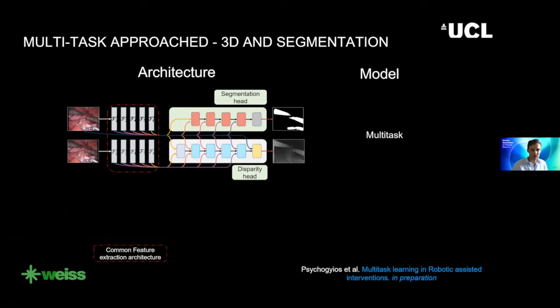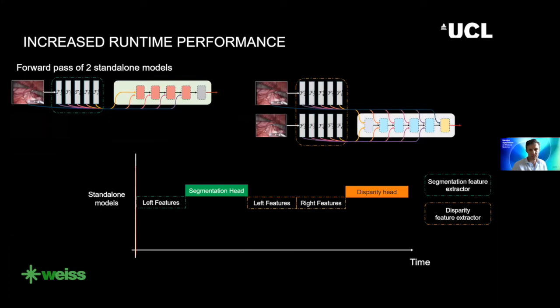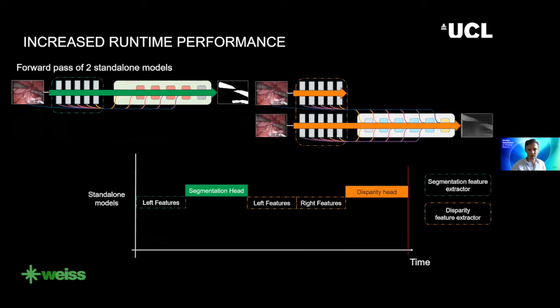So if we try to do this in a multitask fashion, essentially we combine the feature extractors. So we try to use the same feature extractor to solve both the segmentation problem and the disparity estimation problem. And this can essentially lead to better performance, because rather than running things in series and extracting features for the segmentation head and then going forward and extracting features for the disparity head, we can potentially try to parallelize this and make it more optimal.